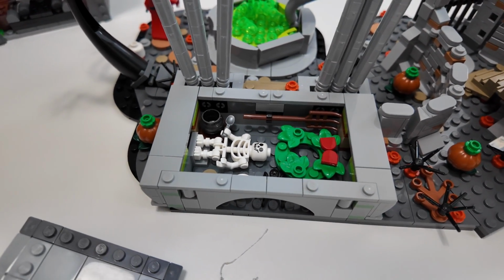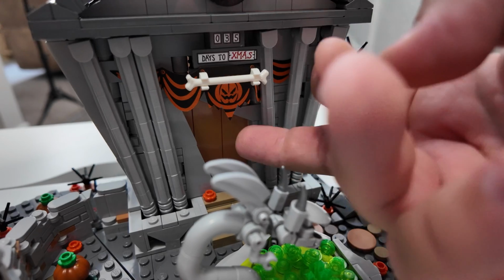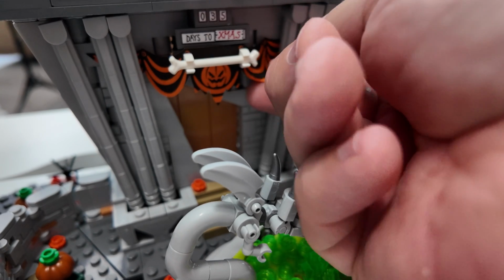Not quite sure what Easter egg this could be, but we all have our theories. So this is what I'm talking about with this set. I just took it apart to show you guys, and look at that banner. It's all jacked up. It got all messed up.